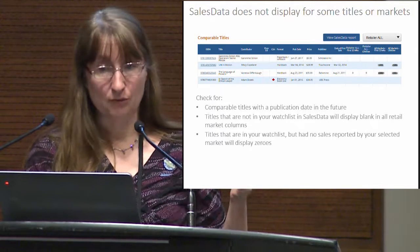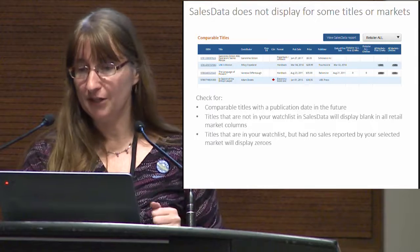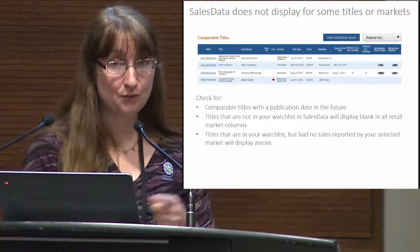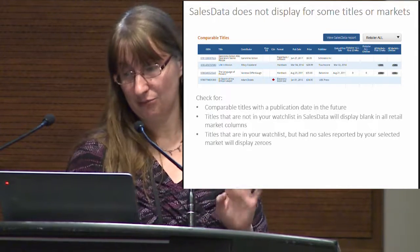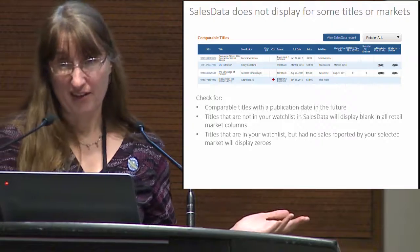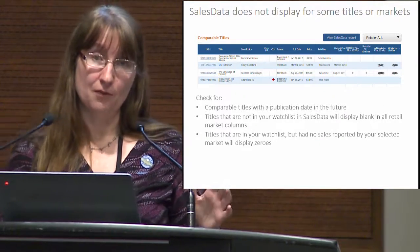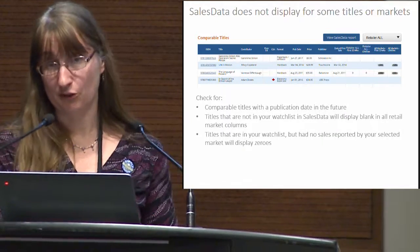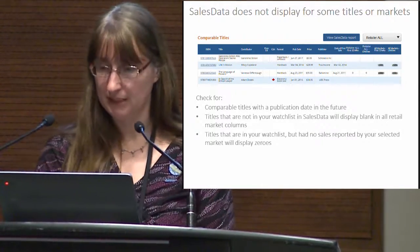Row 3 has zeros in the retailer column. If you are seeing a zero in the retailer column, that means yes, you do have access to see this in this retailer, but they didn't report any sales. So it may be they didn't carry that comp, but it may also be that your comp might either predate sales data tracking, or it may predate the retailer's participation. So those are a couple of things to keep in mind.